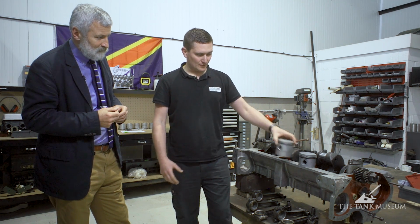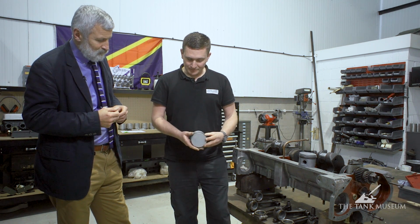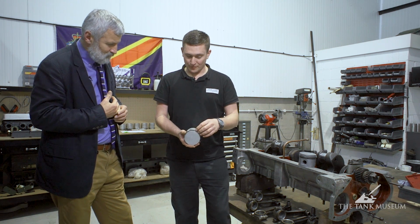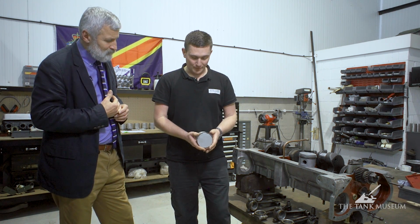I'm here with Gavin from Armoured Engineering, and we're going to have a look at this fantastic Meadows engine and some of the problems, which I gather pistons were one of them that you had with this engine. Yeah, pistons were a massive issue actually. We removed the original pistons and I was trying to source some new rings because the piston rings we took off, they all crumbled away and fell off, and we had to replace them.